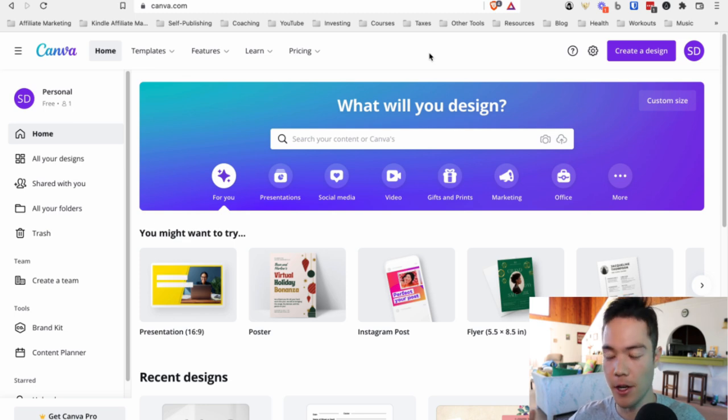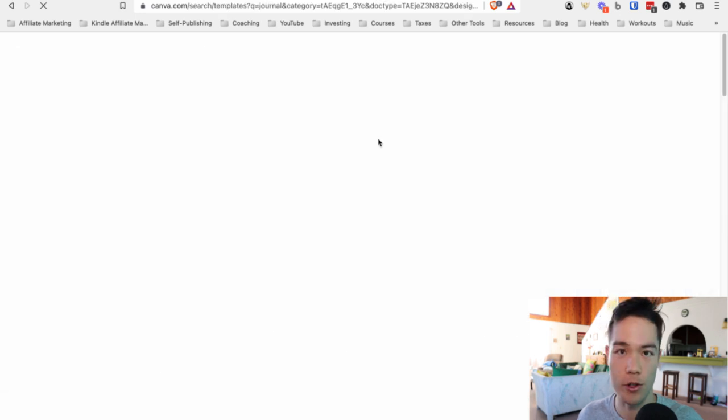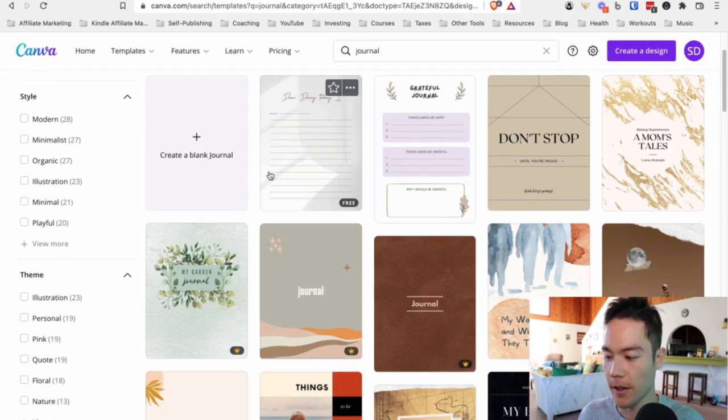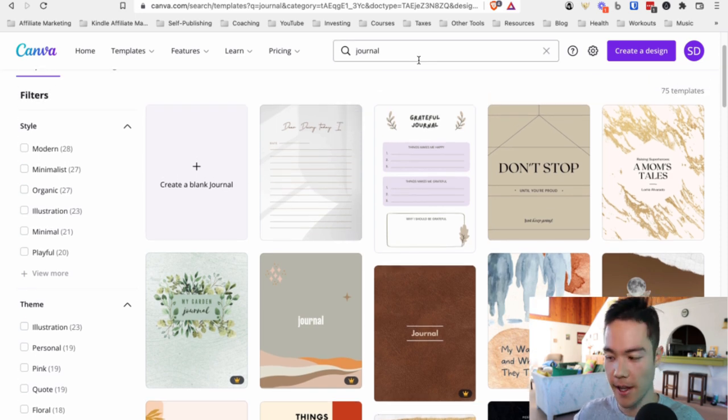There's a lot of tutorials on YouTube on how to do this. So you just want to look up no content publishing, and there's everyone making videos. So I'm not going to go super in depth, but if you go to Canva here and then look up something like journal, or blank line journal, there's a lot of templates that you can use, and it looks very similar to the interior that we just saw in the book, right? And obviously you want to edit this so it's not copy pasting from a template, because then it becomes an issue of duplicate content.